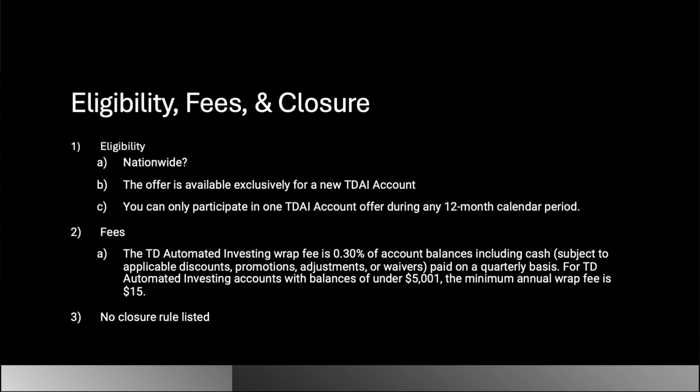So you'll get a little bit of fees, but hopefully what you earn from the money being invested more than makes up for that. So there you have it.